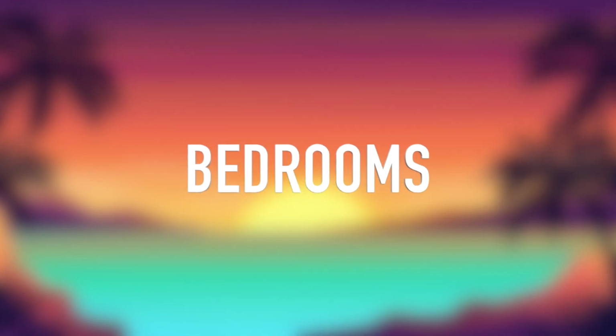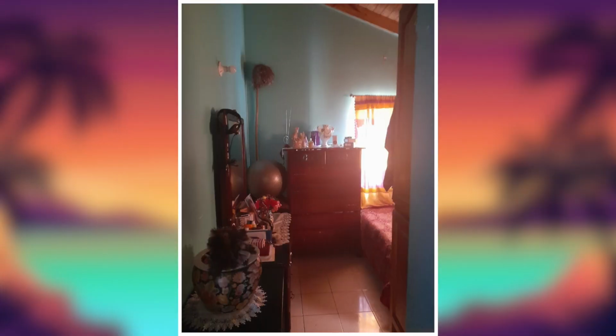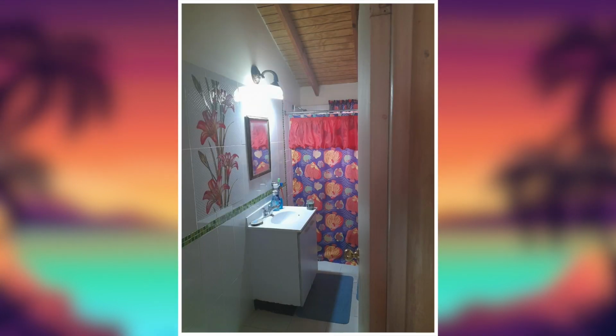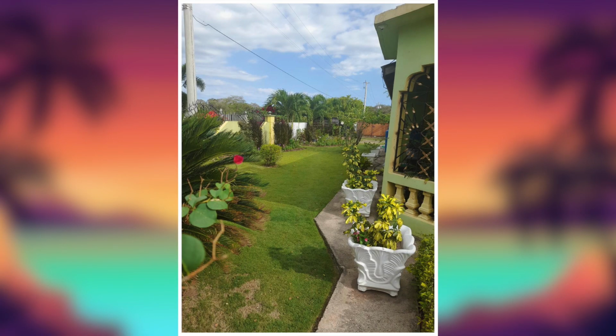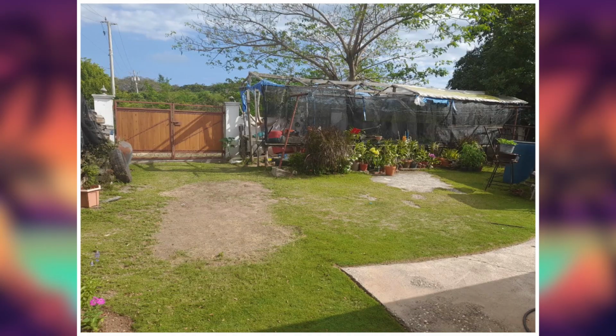And next are the bedrooms. Here's the first bedroom. And this is the second bedroom. Followed by that is the bathroom. And from here we're going to head to the back of the property. That would be the end of house number 3.